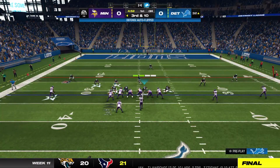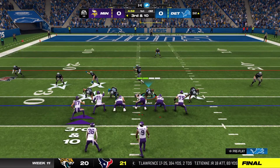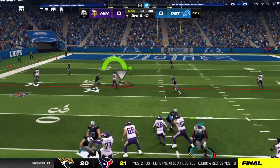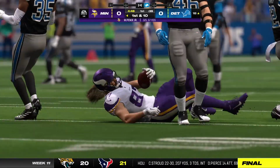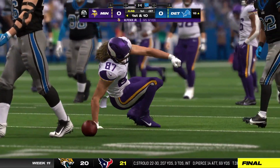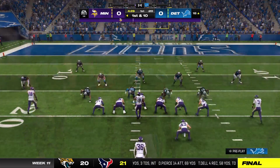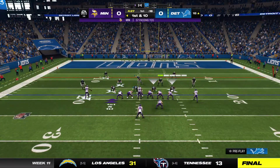This offense was on the move. Now 2 straight incompletions have them looking at 3rd and 10. They'll look to throw again. And he's brought down inside the 20 at the 18-yard line. Another good completion on the drive as the Vikings have a 1st down.